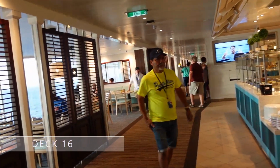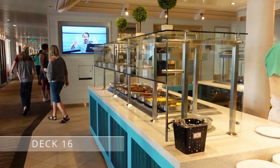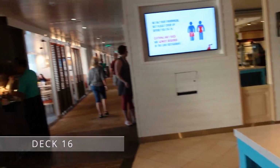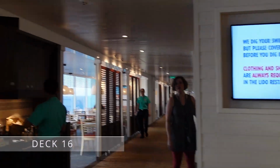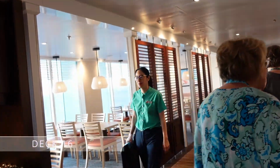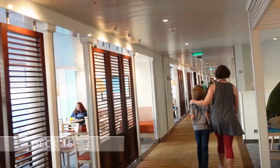On deck 16 is the breakfast buffet. This is where you'll find the buffet stuff at. Bacon, bacon. Bacon, bacon. My baby said it, bacon, bacon. We'll show you a review on that here. Check out our food review of this ship, and you'll see some of the breakfast stuff that we tried, what we liked, what we didn't like.